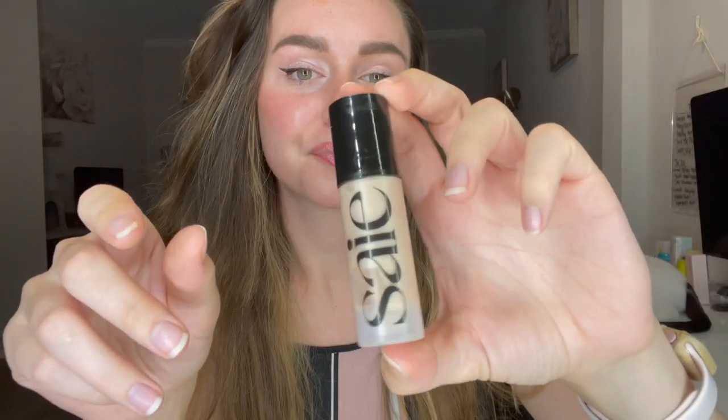Next product we've got is by Say. This is not considered a full-size product, but I believe this is the travel size. This is half of an ounce, and this is the Glowy Super Gel in Star Glow. Really, really pretty.